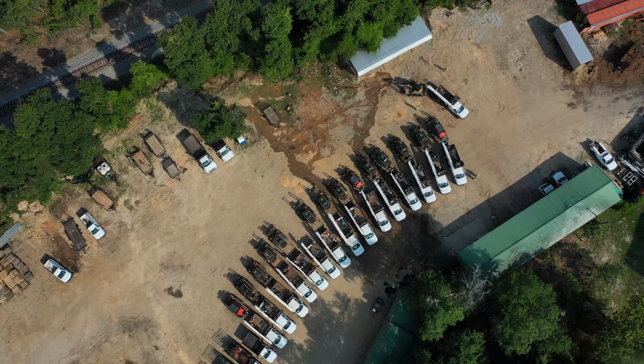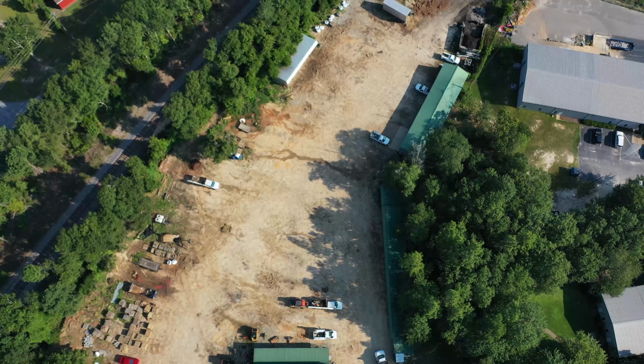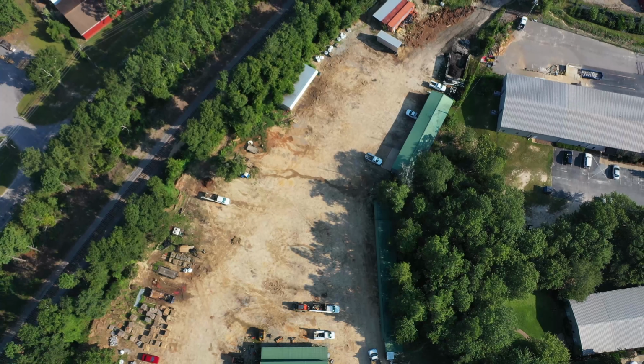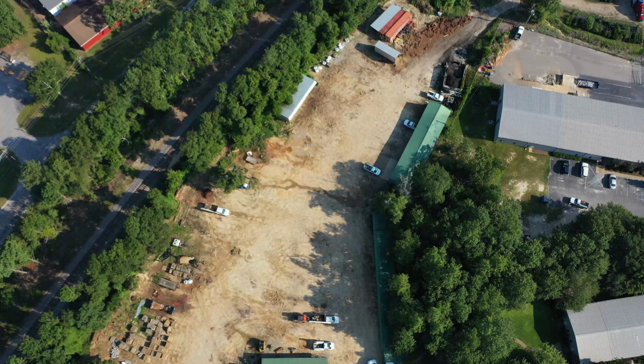I'll go up a bit, show you guys a taller view. My drone's going pretty fast right now, but still it's not able to quite cover everything that's in that plot of space that we have back there.